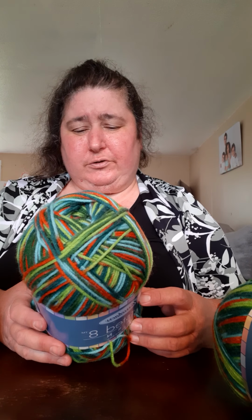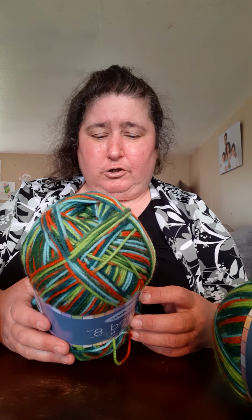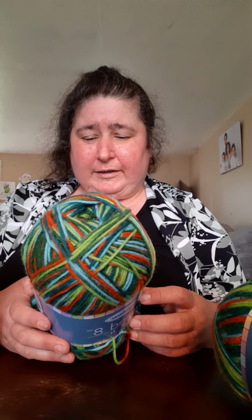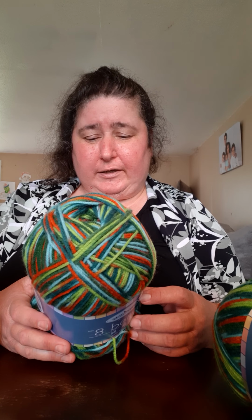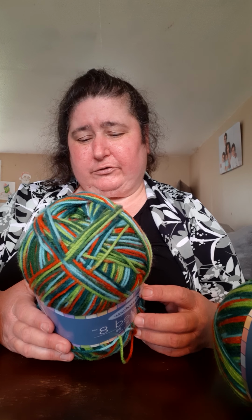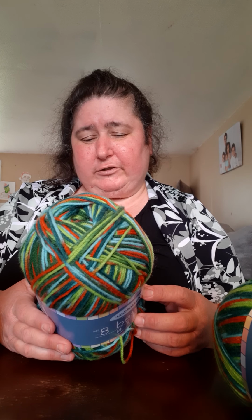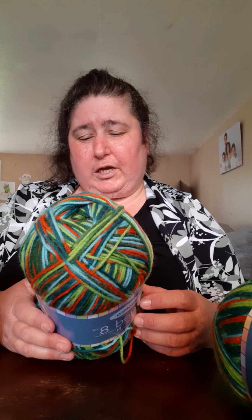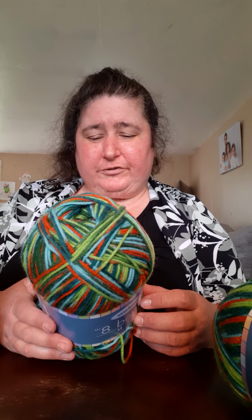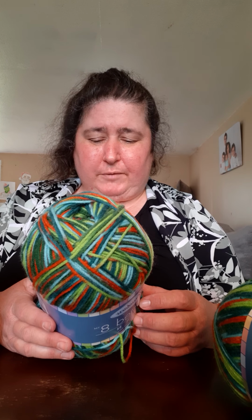Knit 18 stitches and 26 rows equals 4 inches. US size 7 needles. That's if you're knitting. For the crocheting, it's 11. I'm guessing that's single crochet. Yeah, 11 SC and 17 rows. So I'm going to go with single crochet. 11 single crochet and 17 rows equals 4 inches, size I, 9 hook. Machine wash and dry, made in China.